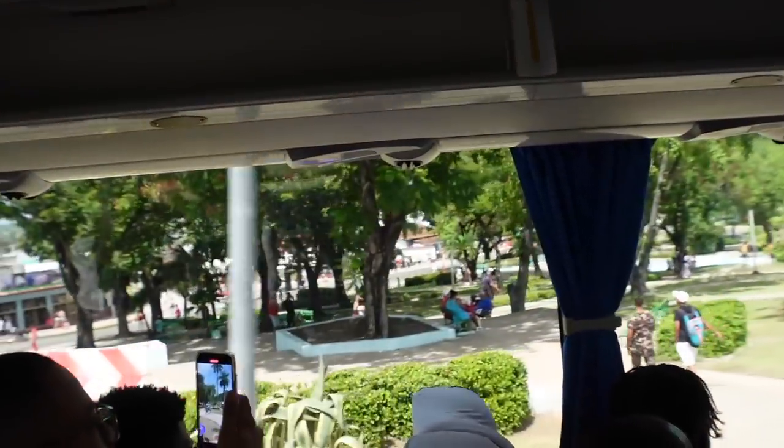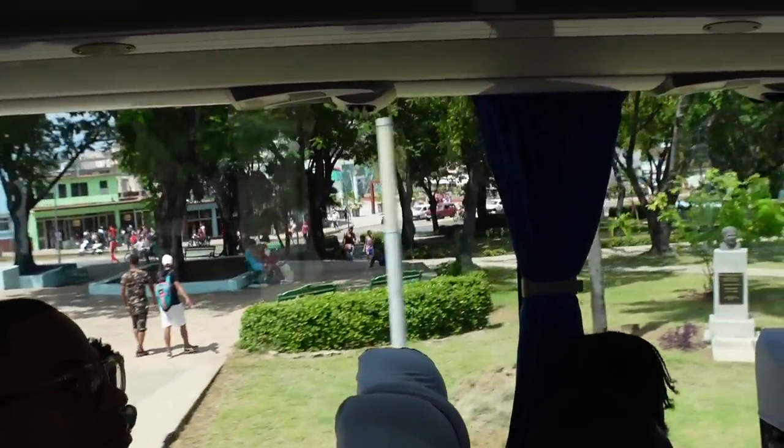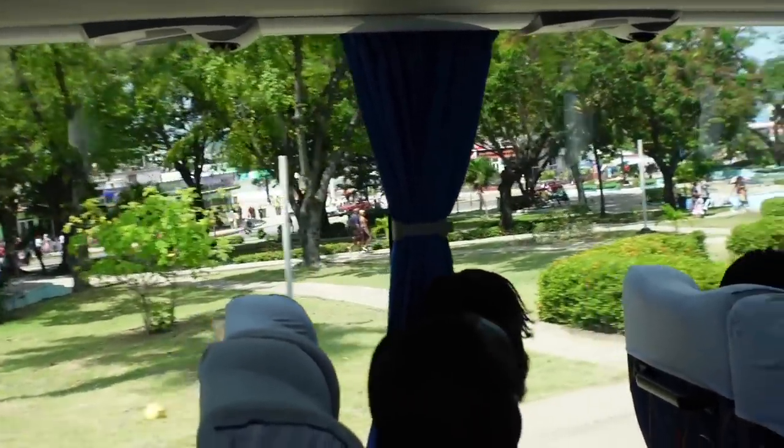And on the top of the building, in the last floor, they have an amazing view.